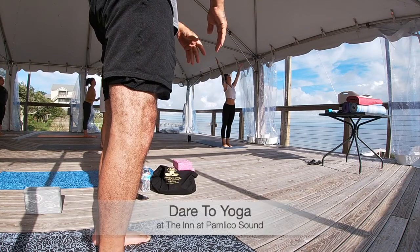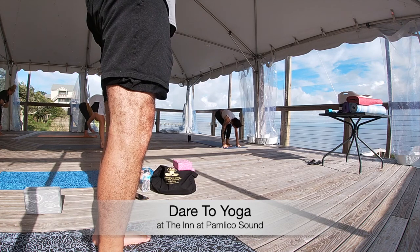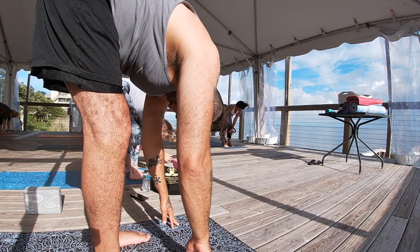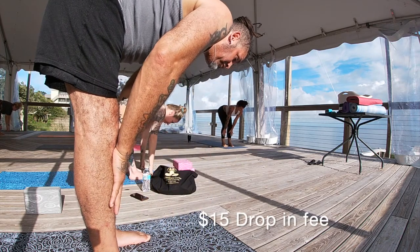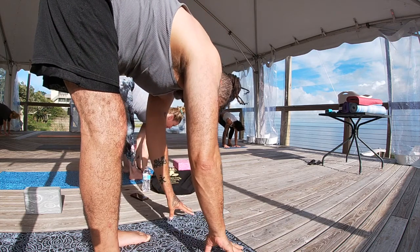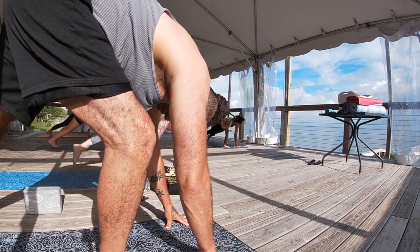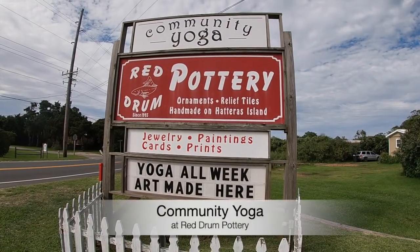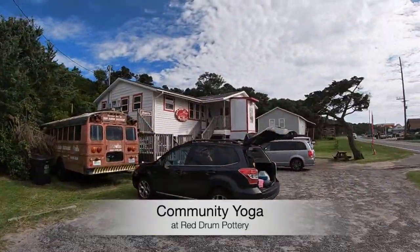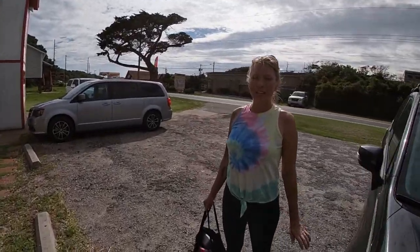Inhale, arms reach up and overhead, palms touch. Exhale as we hinge at the hips, folding forward, releasing the fingertips down. Inhale to a half flat back. Exhale, fold deep, head into the knees, plant our palms as we step our feet back to a high or modified plank with the knees down. What time is it? Yoga.